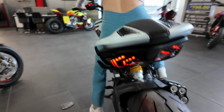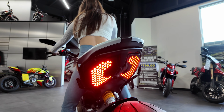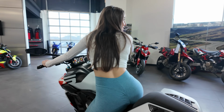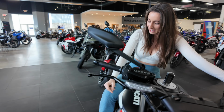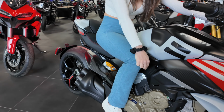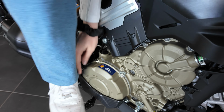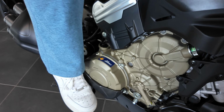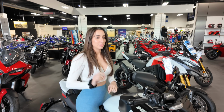I'll show you the brakes too, which I think are really cool on this bike. Check that out. I really like that design, the rear brakes. I want to say there's one thing. When you're sitting on this bike, where your foot is, I feel like it's not comfortable because my foot is hitting up against it. I went and sat on the other Diavel, and it's a little bit different, but this one just seems so odd for the riding position, especially.